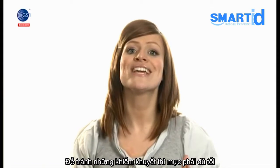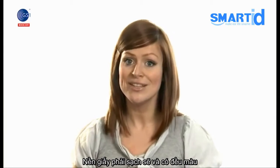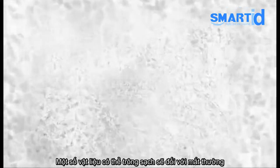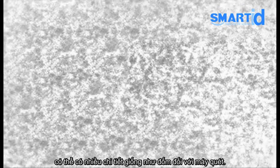To avoid defects, ink should be dark and even on the bars, and the background should be clean and evenly coloured in white or some other colour that is lighter than the bars. A warning. Some materials that look clean to the human eye may have variations in texture that look mottled to a scanner.